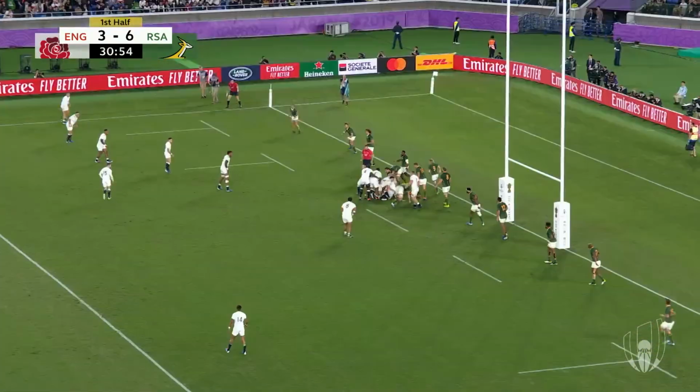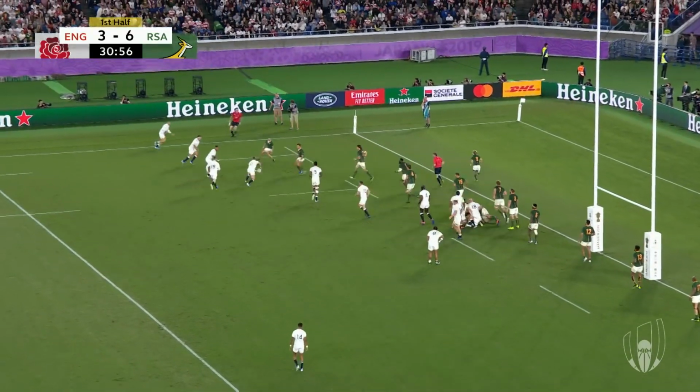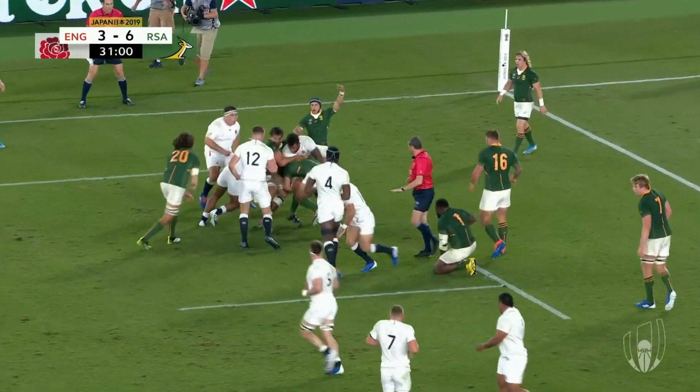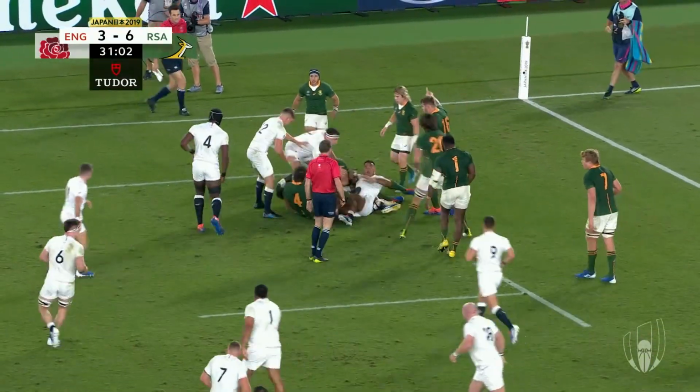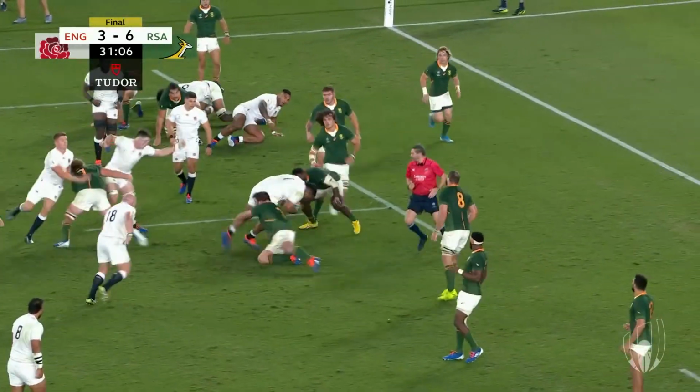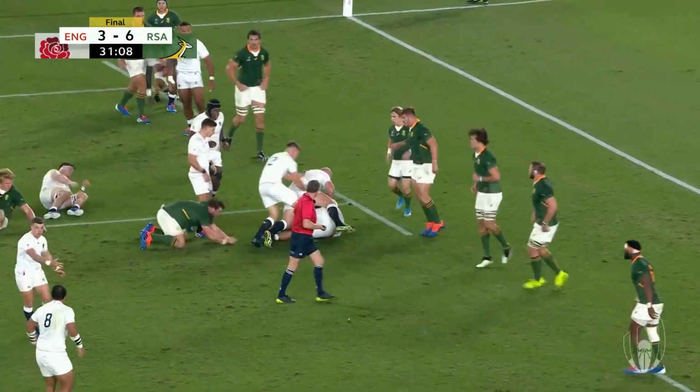Peter Steptoe puts him down. Now they go short side, still the penalty advantage. Forward for Laws. Laws shows good balance to stay alive. The phases keep coming. Curry for Mako Vunipola.